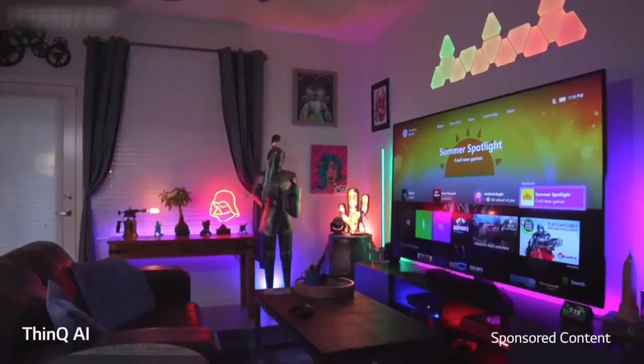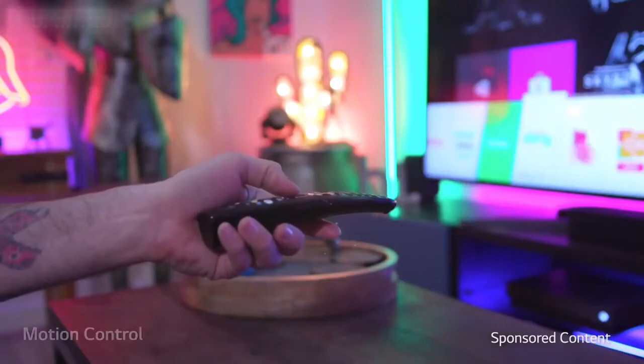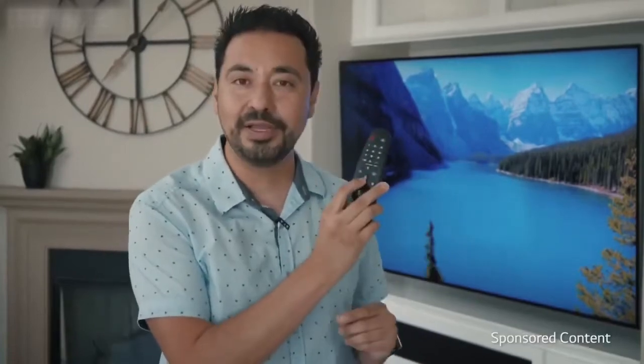Also, ThinQ AI is built into the TV. The included Magic Remote also packs voice control that allows you to control the TV, like changing channels, and it also has mouse-like motion control to easily select things on the TV. But something I thought was really interesting is this little button right here of a microphone.